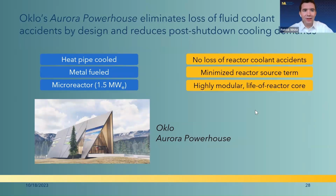And so this is a really interesting heat pipe cooled, metal fueled microreactor. With the Aurora Powerhouse, they really selected a technology and a set of choices that tries to eliminate the safety risk and create the minimum viable nuclear power plant. By using a metallic fuel, they have a fuel that's stable to fairly high temperatures and very effective at moving heat. They've got heat pipes, which eliminate any type of loss of coolant accident and help reduce the potential opportunities for accident scenarios. And by using an incredibly small reactor, the amount of decay heat that they would have to remove is minimal. Oftentimes, I've heard the amount of decay heat from the Oklo Aurora Powerhouse described as being similar to a standard gas lawnmower. Incredibly small amount of energy.